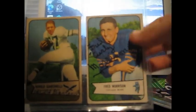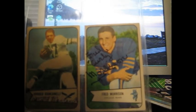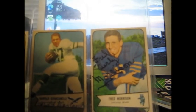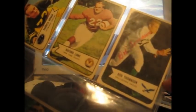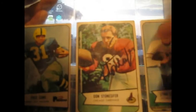I probably have the most '54 Bowmans out of anybody in the YouTube autograph groups that I know of, because I went for everybody that was still alive, everybody. I should have been looking for the recently deceased. There's a nice Bob Thomason, again, another Eagles right there. Here's Fred Cone. That's a really neat card there for the Packers. Bob Stonecipher.